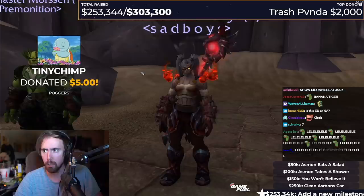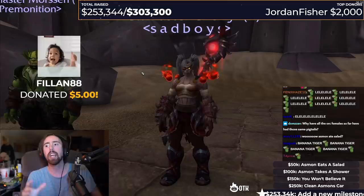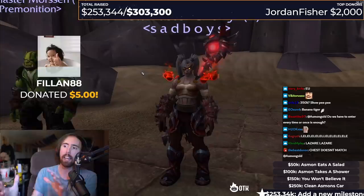I do really like the staff a lot. It does look kind of like the in-between of a shaman and a necromancer. I think it has the best kind of combination of the two. What do you guys think about this set? What do you guys think about it?